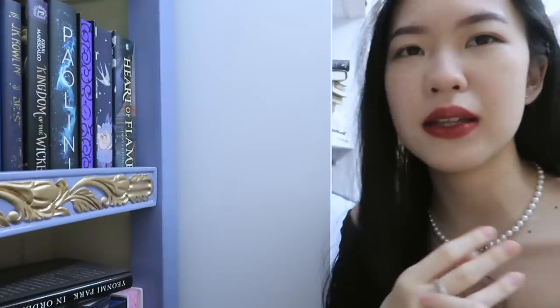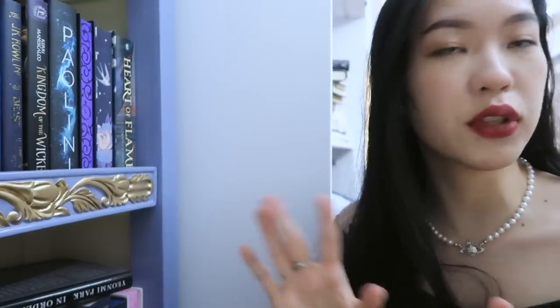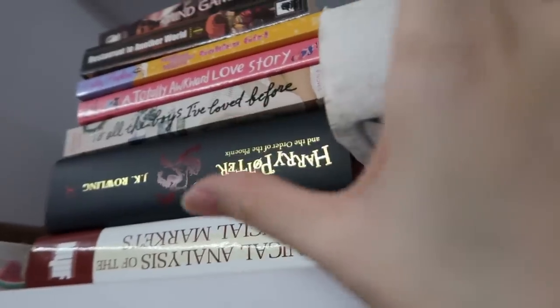So we're done with this bookshelf, but I do have some other books in the drawers and all that. We're gonna clear out those books too. So we have these books here and then a couple more here. So I'm gonna take all these books down and then we'll have a little sort through. This is The Kiss Quotient by Helen Huang.